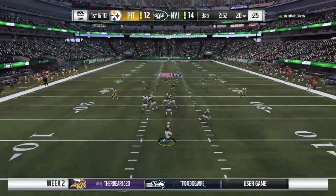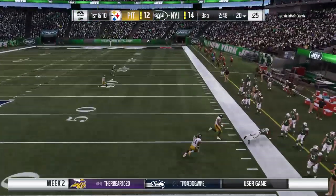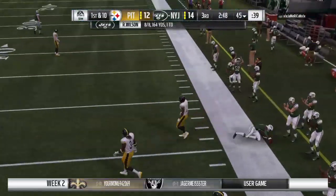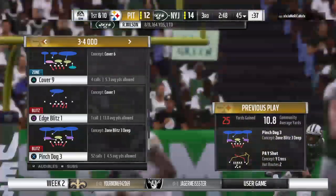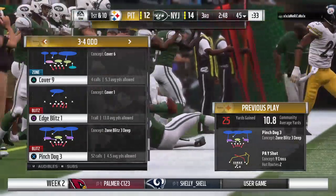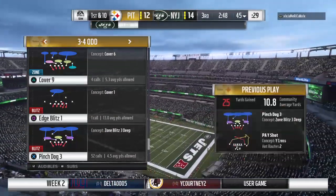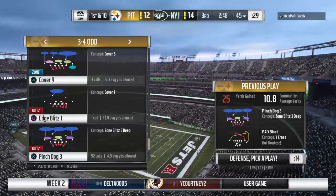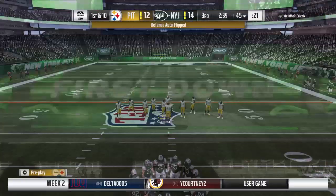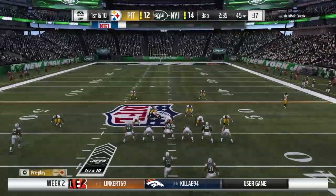They'll throw on 1st down with Wilson. And he's got his man on the crossing route. That's Landry. And he's going to be out up around the 45-yard line. A really nice gain of 25 yards. The big play to start him out has him at the 45 already.